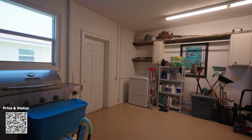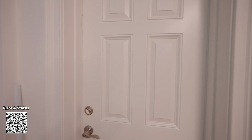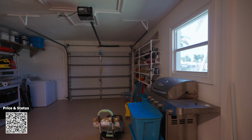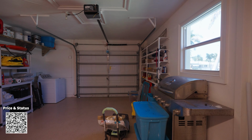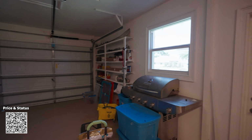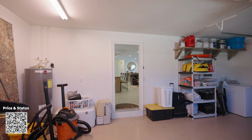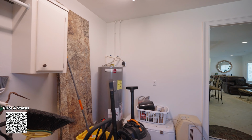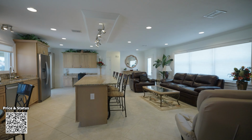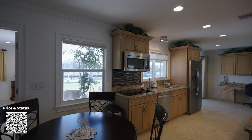And the other nice thing here is that you have a door that goes outside, so you could take out the trash through here. So you don't have to go through the back door or the front door. It's nice that you don't have to open the big door to take the trash out. So that's pretty cool. You also have a nice window that brings a lot of brightness inside the garage. Okay, here's your water heater. So now let's go ahead and take a look outside and check out what he offers outside.